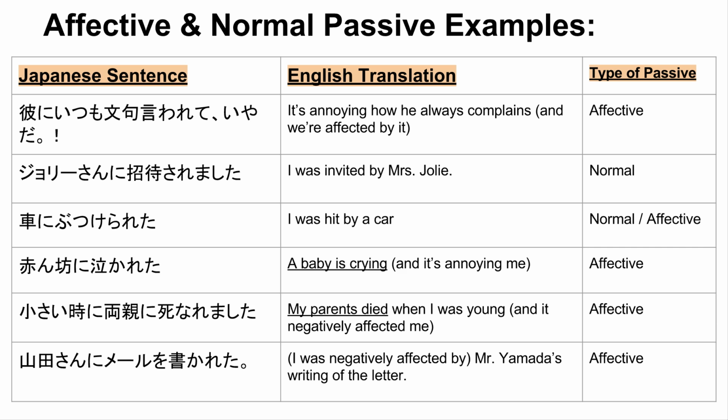Because it says, Yamada-san ni meiru o kakareta. That o is very important. That turns into the effective passive. Yamada-san ni meiru o kakareta. The mail was written by Mr. Yamada, and oh crap, that sucks for me. So the subject could be watashi. Watashi wa Yamada-san ni meiru o kakareta. I was negatively affected by Mr.